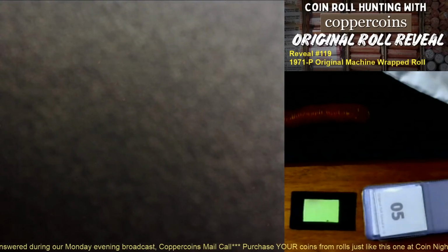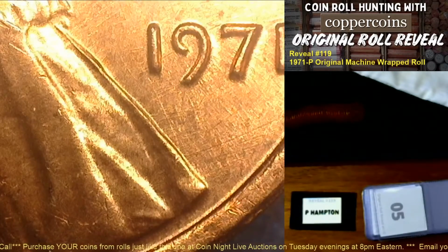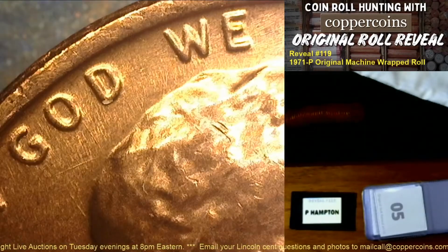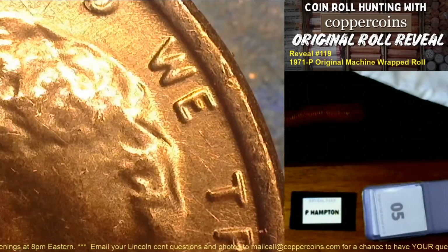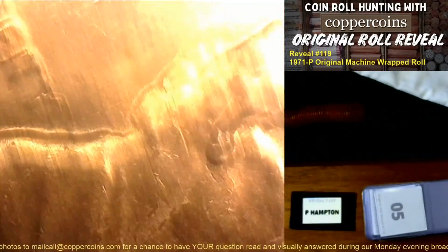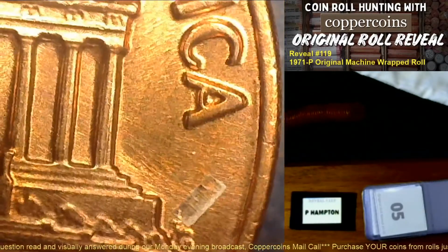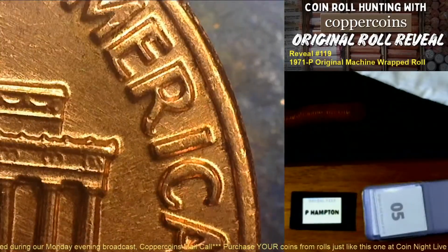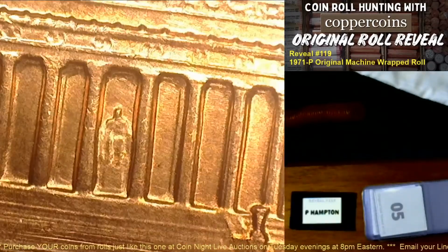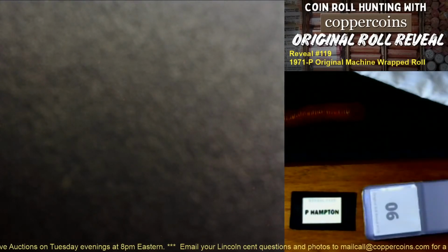Coin number 5 will go to Paul Hampton. Coin number 5 is Paul Hampton's. I was looking for maybe some doubling, but just didn't see anything. Thought if I slowed down a little bit, I'd make it happen, right? Oh, there's a piece of a tube. That's coin number 5 for Paul Hampton.